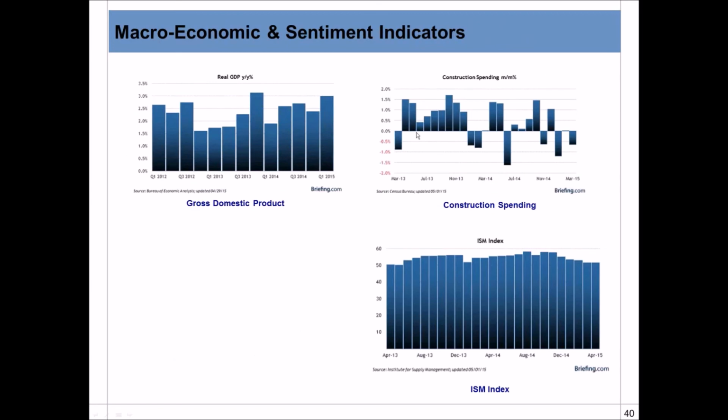Construction spending looks okay, but it is getting choppy, and it seems like it's taking out bigger lows. This is 9% of GDP. That's a big component of GDP, so we need construction spending to remain strong. The trend doesn't look great, but that's where it is right now.